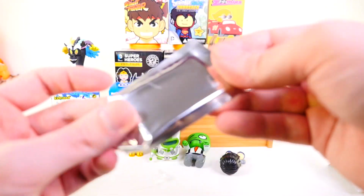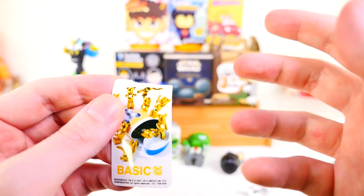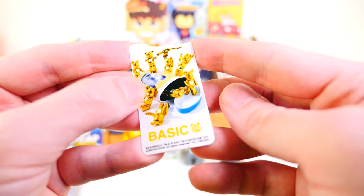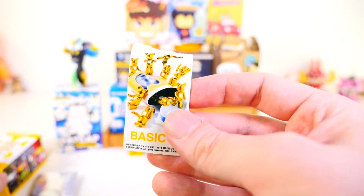And for the card, let's see what the card says. It's actually a little bent up in there before you even open it. Look at that. Now, I might have done that when I opened it. I don't know. But this says basic, and yeah, I'm trying to figure out what they're standing on. It's some sort of container, but I can't tell what it is. I don't know. That's kind of a weird card.